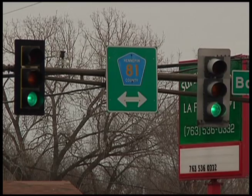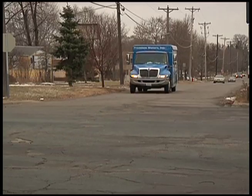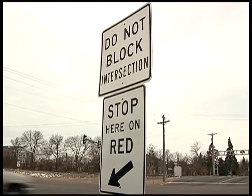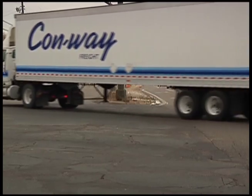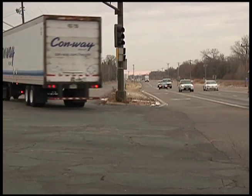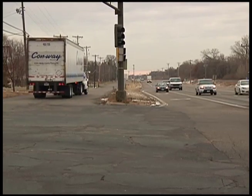It's not the most dangerous intersection in the city, but Jeff Holstein says it is one that has an obvious fix. He says moving the frontage road away from the intersection should greatly improve safety. Work will begin next spring and finish in 2014.